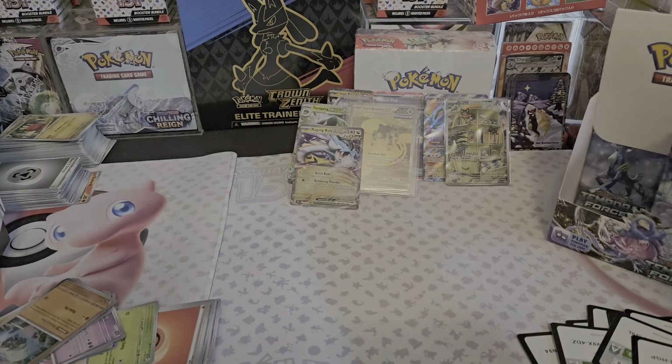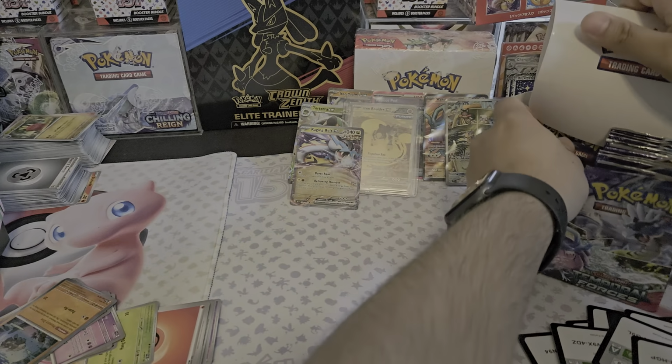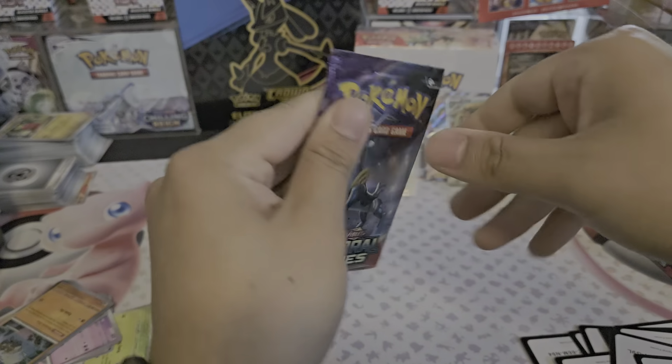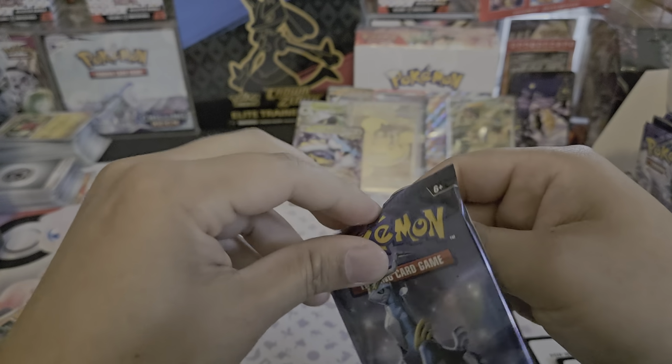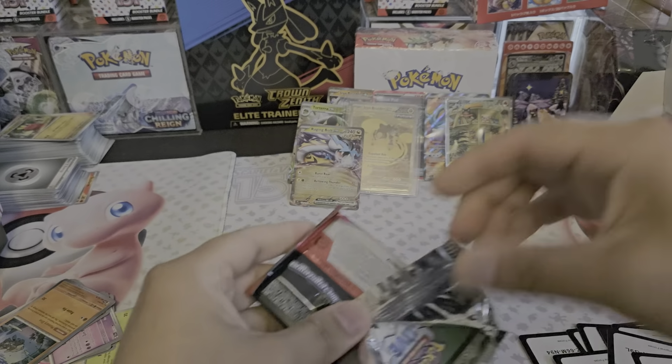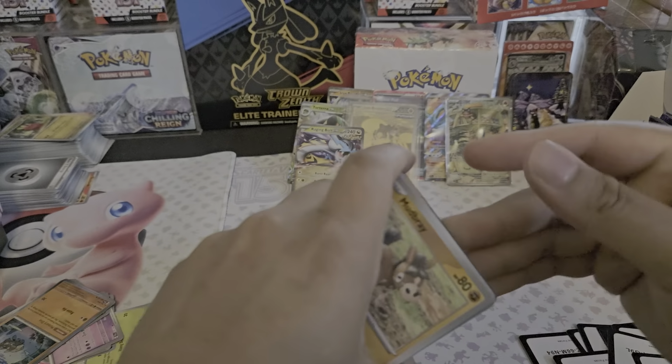Okay, well, starting off with the... Oh, no, there's a pack being hidden behind. I didn't see you, my bad. Let's see. That could be the secret pack. That could have an extra SAR. I doubt it. But you never know. Come on.